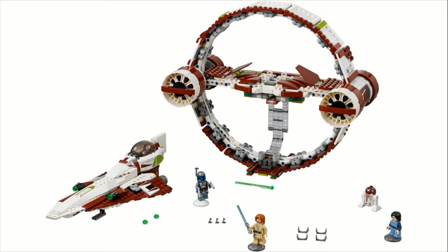This is the second rendition of a hyperdrive booster ring. This is the first one that was released for an Episode 2 Jedi Starfighter. The previous one was for an Episode 3 Interceptor. I really love the functionality of it. It works very well. You can put it in. You can hold the actual booster ring by those clear pieces right there and move it around. The ship won't fall out or anything. It's very stable, and then you can easily take it out and just fly the ship around by itself.